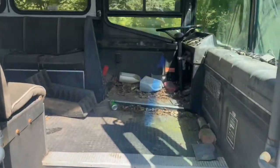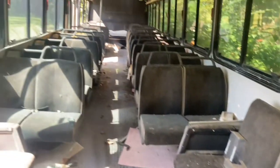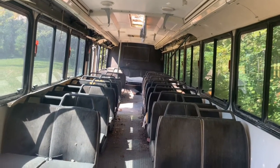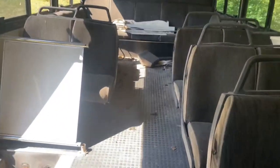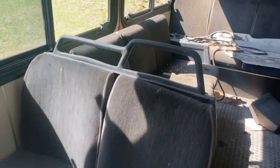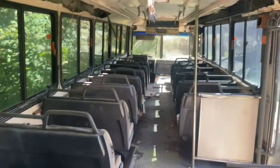Watch your step. Holy crap, guys, this is neat. So this is the controls the driver used to have. The seat's gone now, but guys, look at this. Totally abandoned, sitting at an old mental asylum. Just think, guys, back in the day, these would be filled with patients going to this hospital.